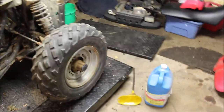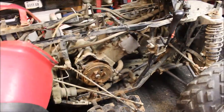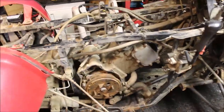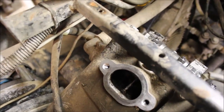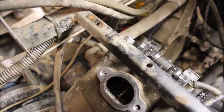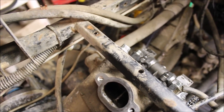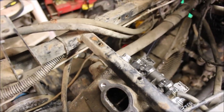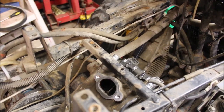You ever wonder what to do with your old gas? I use it for quite a few things actually. Cleaning up the wheeler itself, cleaning up the engine and engine components. So what I ended up doing was pouring gas into the intake and letting it soak. It's all pretty nasty, and trust me, if you were in here right now, it stinks to high heaven because of the mouse crap. I've been letting it soak for about an hour.